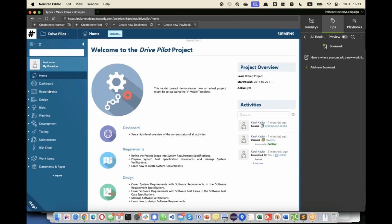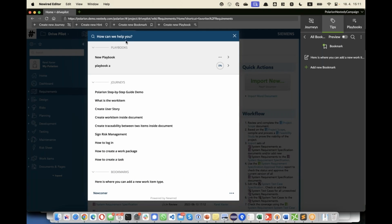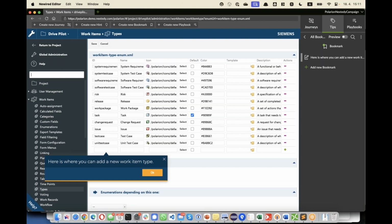Now, anywhere I am, if I trigger the help and I search for a new type, the system will automatically respond if there is any journey or a tip. If there is a tip, the bookmark, I trigger it, and the system automatically gets me to a specific page and tells me, here it is where you can perform your task. So here, what you see is that instead of explaining user how to get to this page, we get the user automatically here.